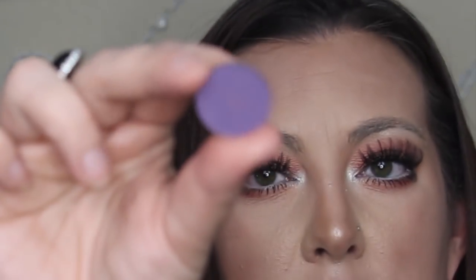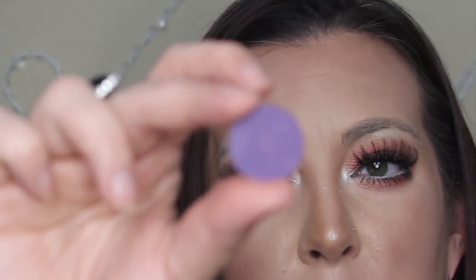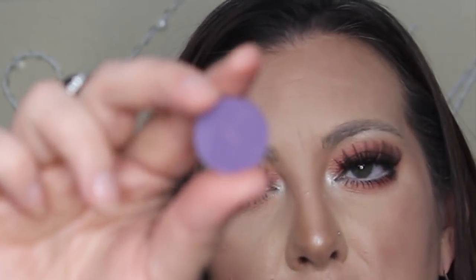Some of my not so favorite single shadows of hers would have to be the shade Violet. I used this once and it was super chalky, really, really difficult to blend. So this is one of my not so favorite shades. I wasn't a huge fan. I do love purple in the fall or winter, but that one was kind of a flop for me.